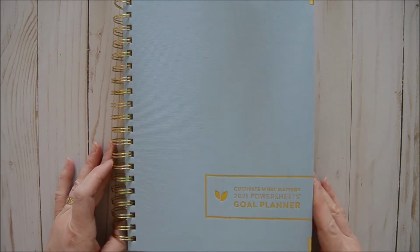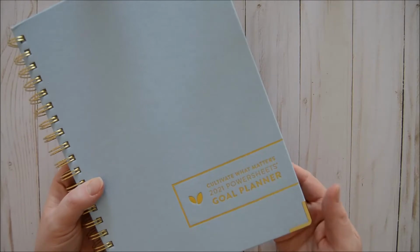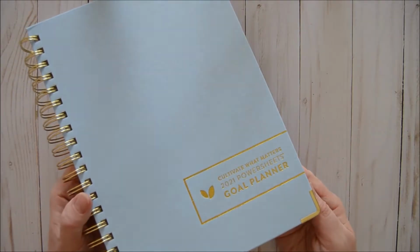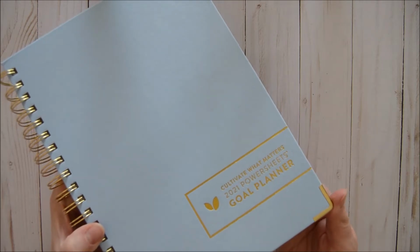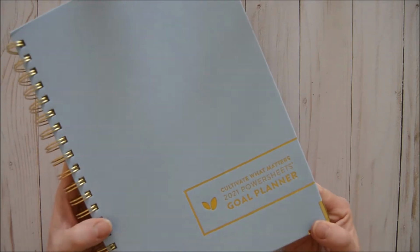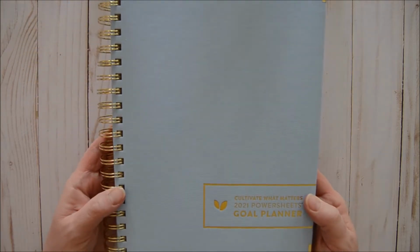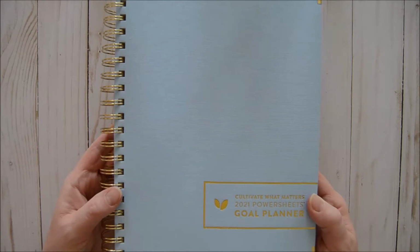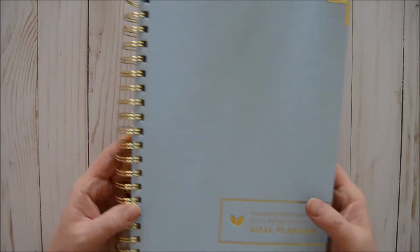When I opened the box, I have to tell you that I was honestly surprised at how impressed I was with the cover and the planner in general. The simple change of rounding the corners for the brass corners or gold corners has made all the difference to me. This is very elevated compared to last year with that simple change.